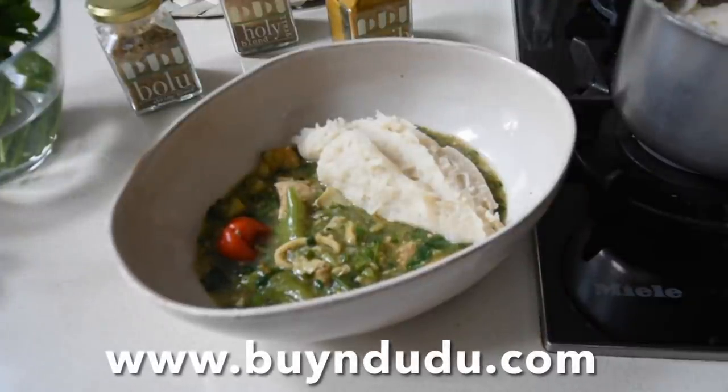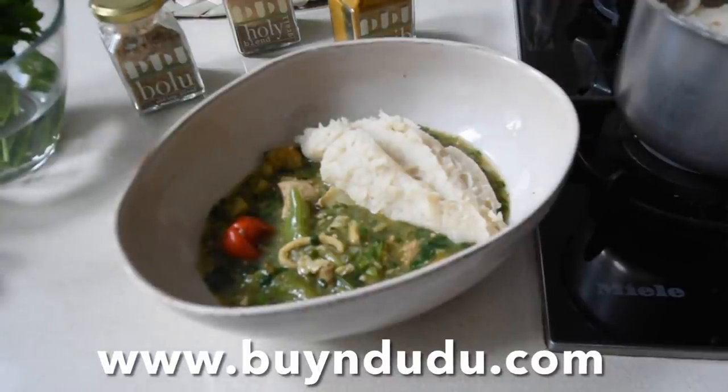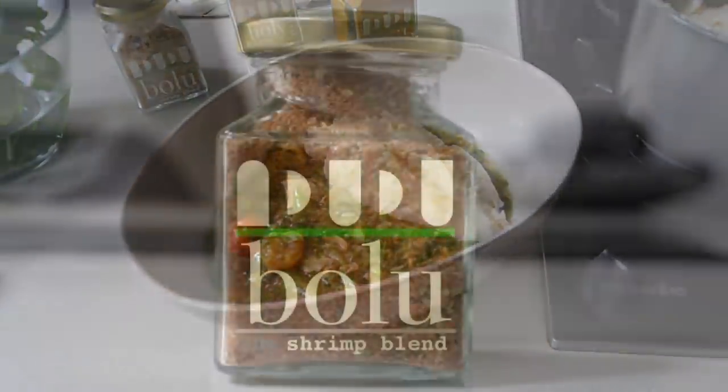You might find something that you do like, because this is so easy in terms of I just use that Bolu blend as a stock and that's just made my soup. No wahala. No wahala at all, yes. So it's just to make our everyday cooking of West African dishes so cool. You know what I mean?